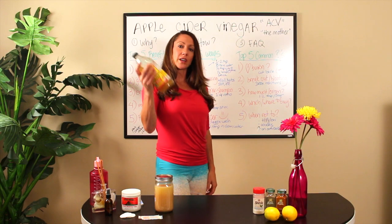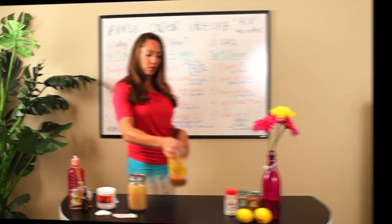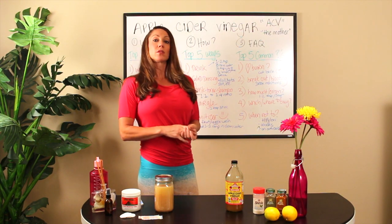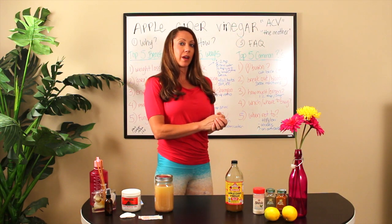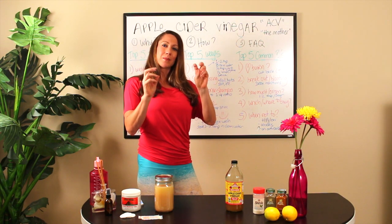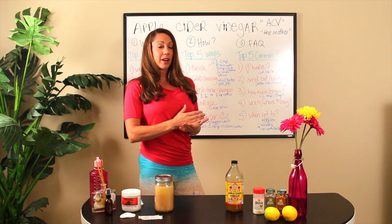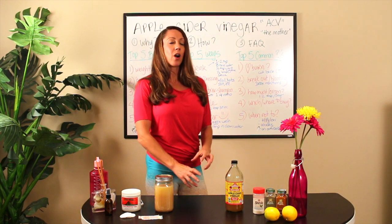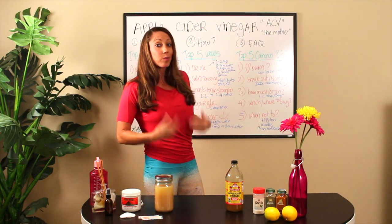But this is fine. You don't have to refrigerate this. This is kept fine on the shelf. It's shelf stable. What is ACV? It's basically just fermented apple sugar. So it's sugar from the apples that has been fed healthy bacteria that ferments it. So it kind of becomes like a probiotic. And you guys have heard that term before. Probiotic means for life. Antibiotic means against life, no life. And so this adds life back to your body, which is why you see all these amazing benefits that come about from drinking it or applying it on your body.